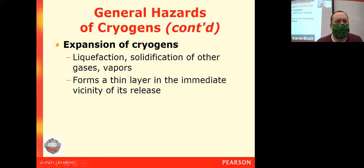Now, when it comes to hazards associated with cryogens, we have to understand that if and when a cryogenic vessel is open, what is going to first happen when that vessel is opened is that the gas that is trapped inside, or the liquid that is trapped inside, is going to rapidly vaporize and in some cases solidify other gases around it. Not a perfect example, but you can think of this.